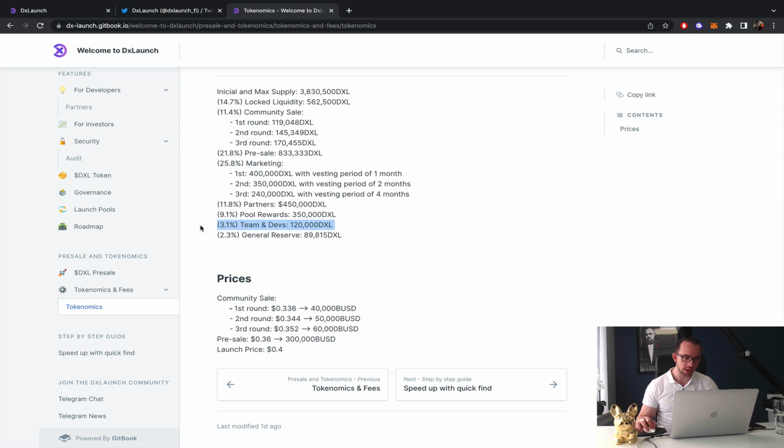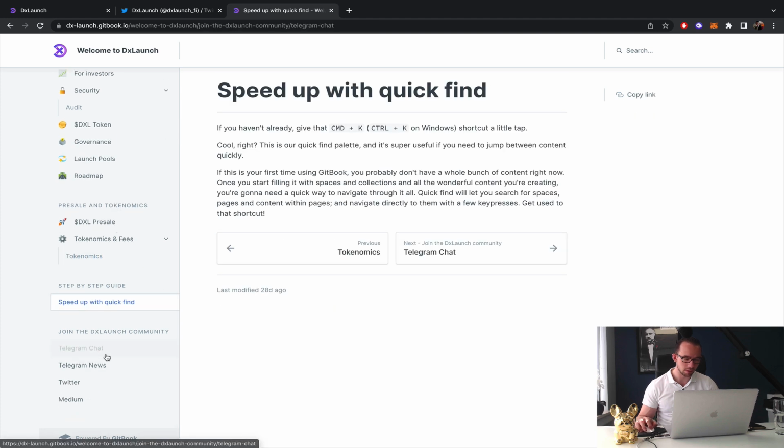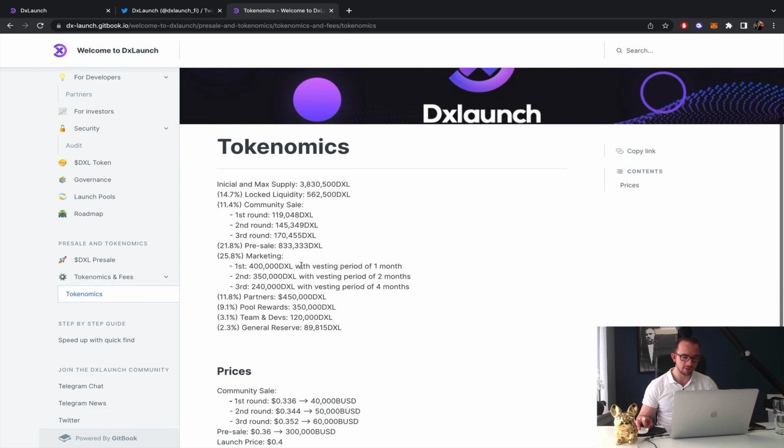So do they just get the tokens instantly, or how is this going to work? Because this 11.8% for partners is even bigger than the community. So how does that work? I would have to see a vesting schedule here. And then basically launch price 40 cents. Speed up with quick find. And then they have their socials. So what I'm missing on the tokenomics is basically the vesting schedule.